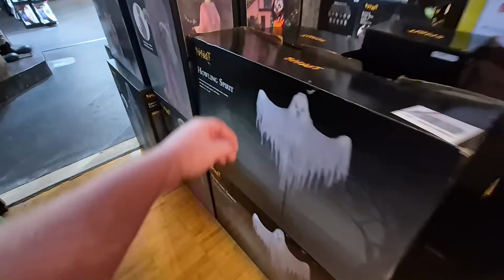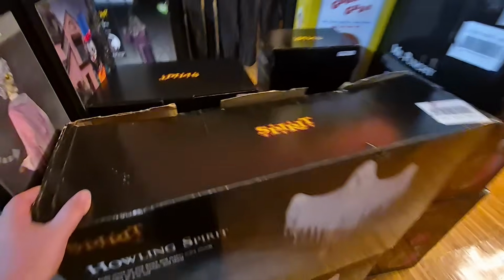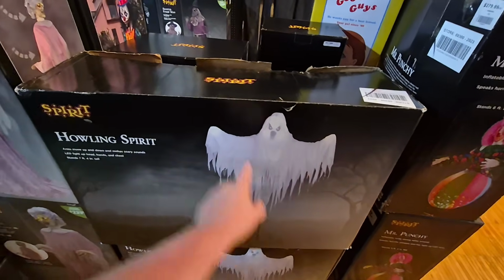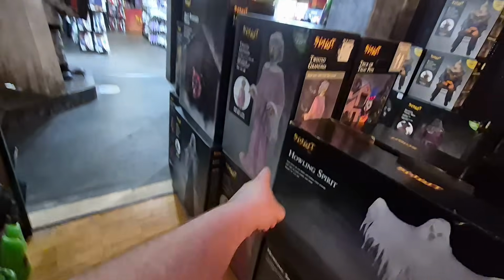And look at this. They got the Howling Spirit. I want the Howling Spirit. Wow, his box is actually smaller than I thought it would be. How much is the Howling Spirit? $200. Not too bad. I love him. I definitely want to get him. I'm gonna have to consider coming back here to get him at some point. They have two grandmas here.